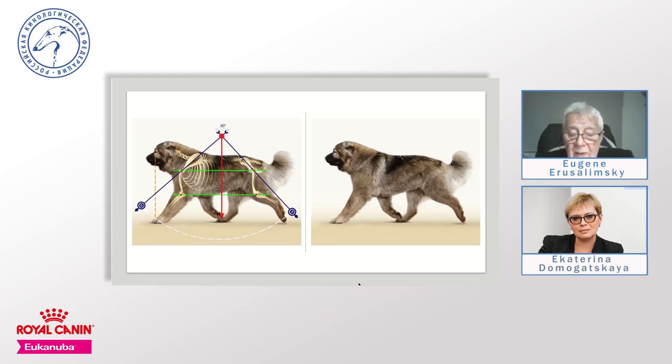One more time, I would like to repeat that I will not evaluate the dogs. I will evaluate the pictures of the dogs which are caught at this concrete moment, caught by camera, I mean.